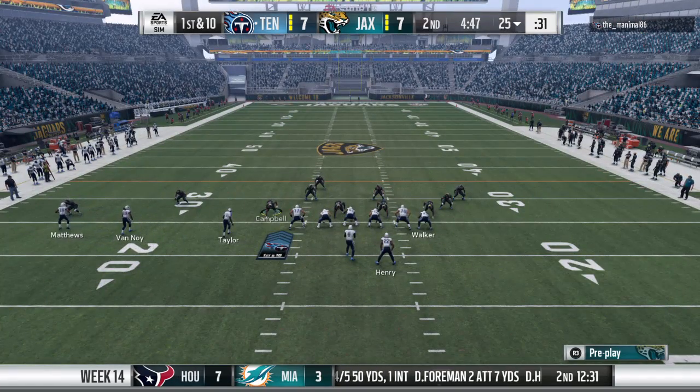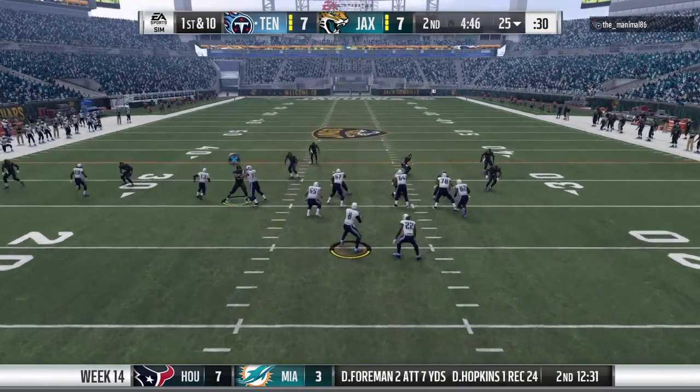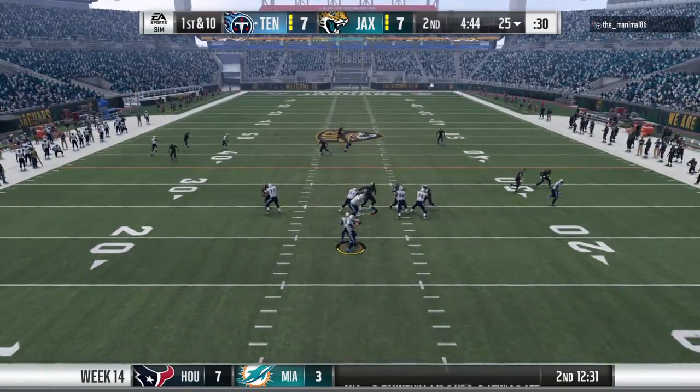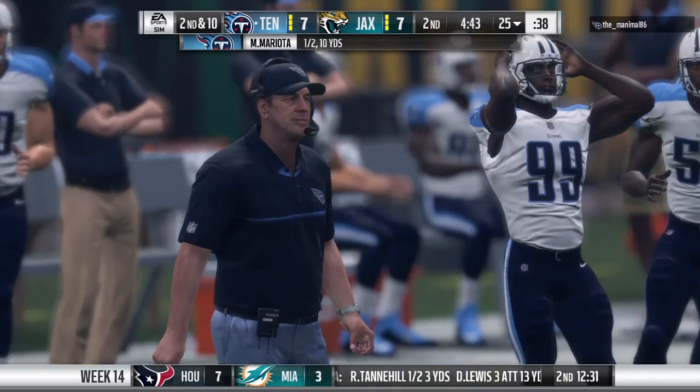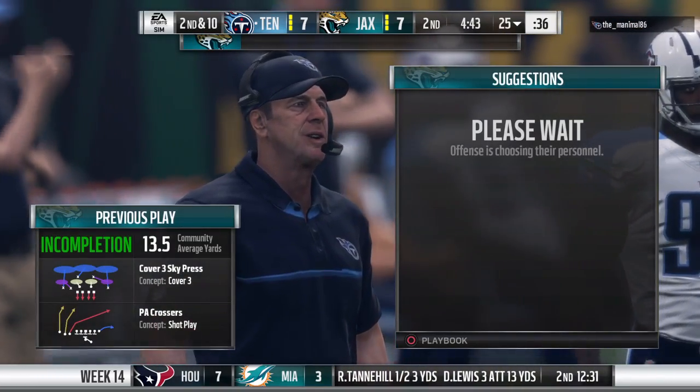Agreed. What you were looking for is a defense getting the ball back pretty quickly, right? Hoping for a 3 and out. So that didn't happen. You can't yell at your D for that. They've got to take care of their own business and reestablish themselves now that they're back on the field.